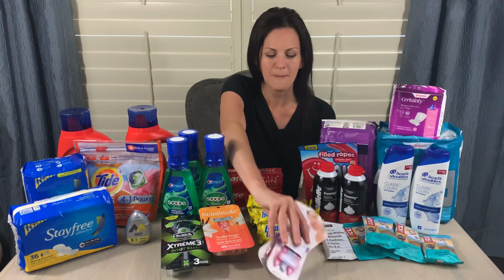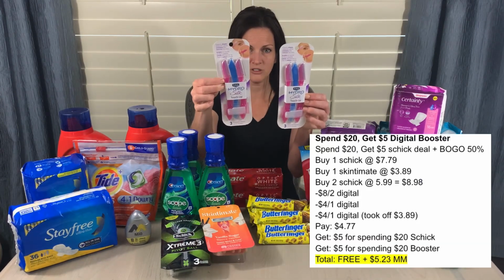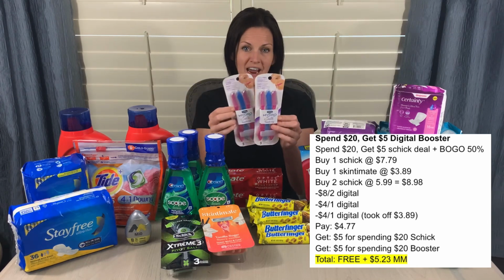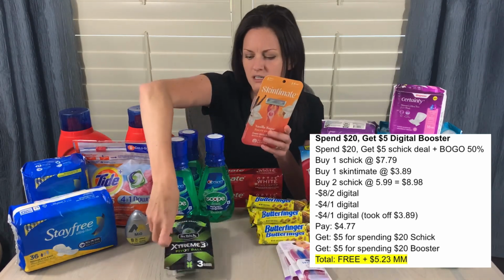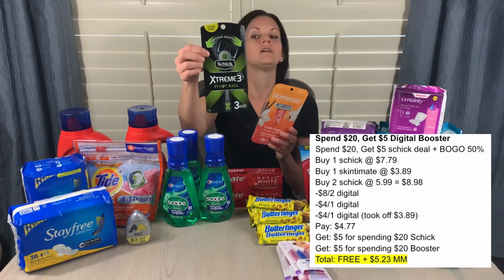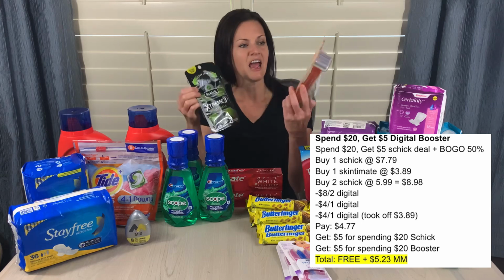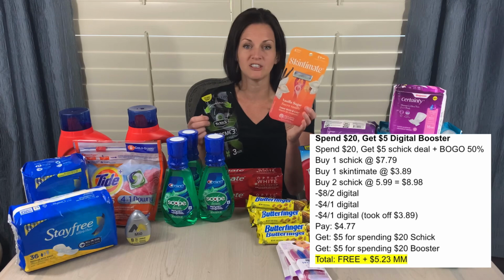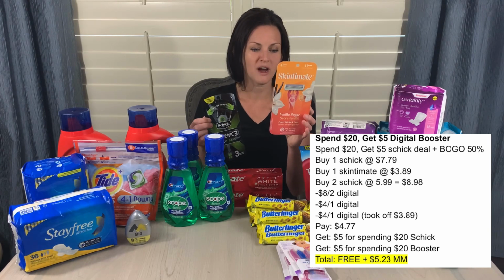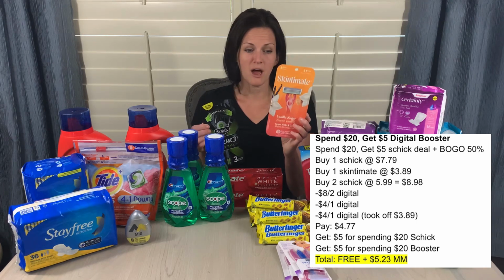So I purchased 2 of these Hydro Silk touch-up razors. They are buy one, get one half off, and they're priced at $5.99 each. I also grabbed an Extreme with the pivot ball. These were the cheapest ones, the $7.79. And then I grabbed the Skintimate Vanilla Sugar, again, the cheapest one at my store. And this one was $7.79 as well. It rang up half price.